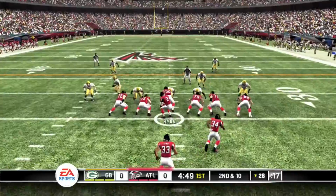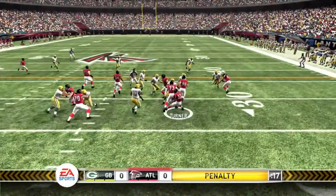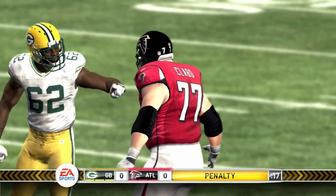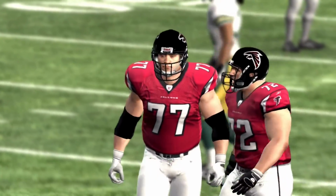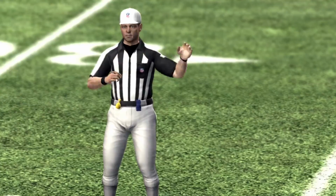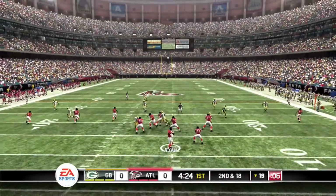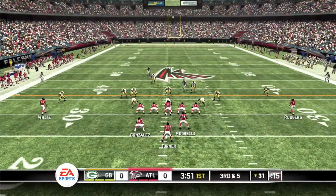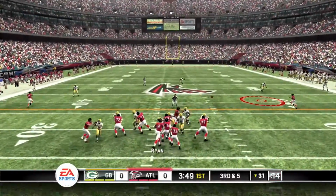Oh, go! Penalty on the play, first one today. Still moving. And I have a feeling this one's coming back. Holding, holding offense. Gets the pass out. Make a play, and a guy makes a throw like that and go, hey, that's a good throw.